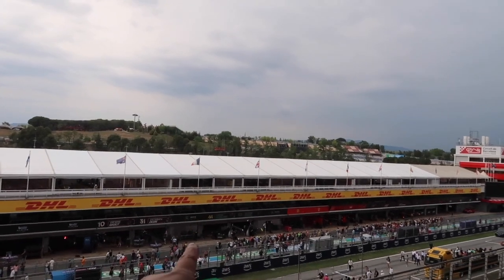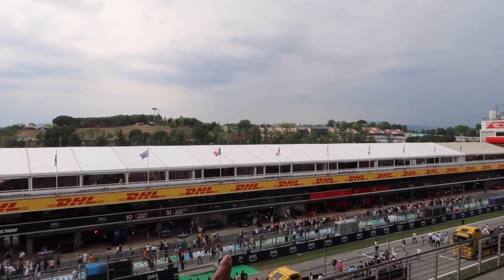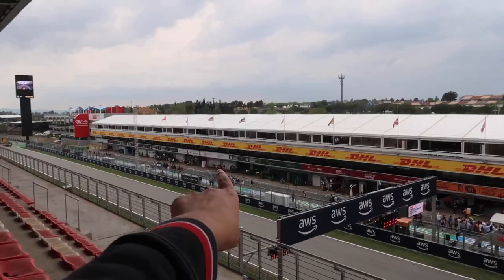Also, Mercedes roof, garage, McLaren garage, and kind of everybody else. They're the main two that we like. We obviously did it on purpose. It was not an accident. We booked the end seats on purpose, but that's really good. So we sat right on the end.